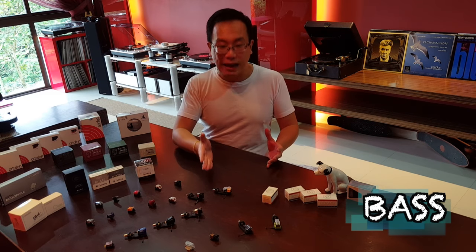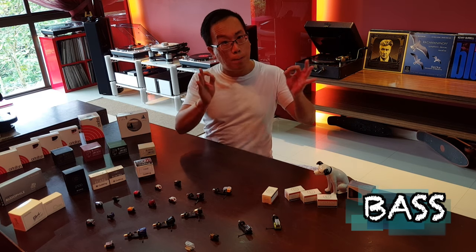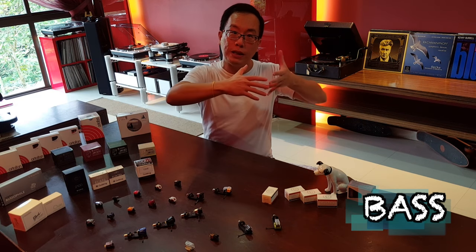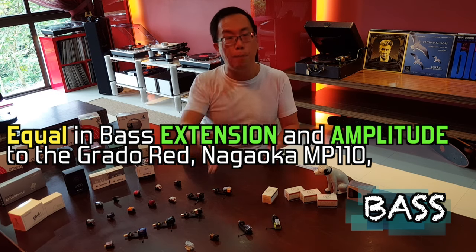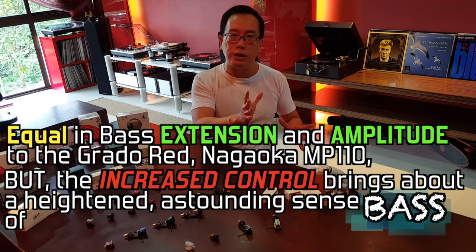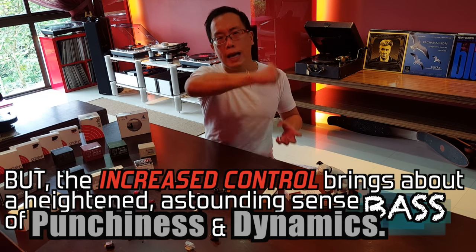Beats our previous bass kings, the Nagaoka MP-110 and the Grado Red, providing even better definition and control. This is very important because although its bass extension and bass energy and amplitude is identical to the MP-110 and the Grado Red, this increased control of the 1006 brings about a heightened, astounding sense of punchiness and dynamics.